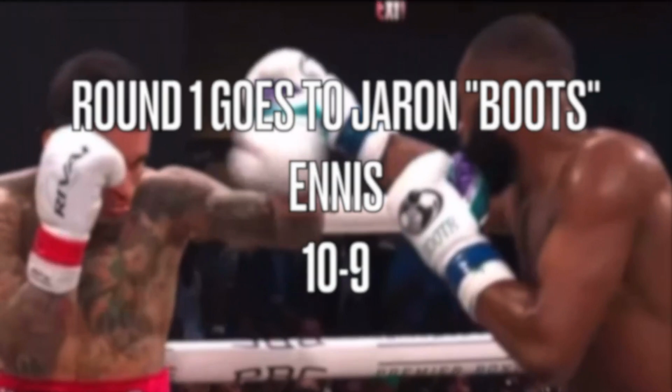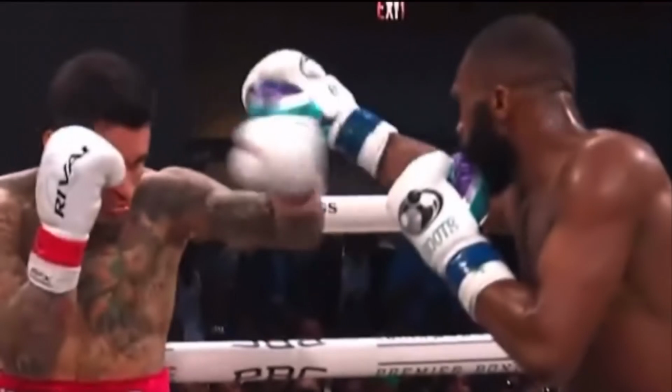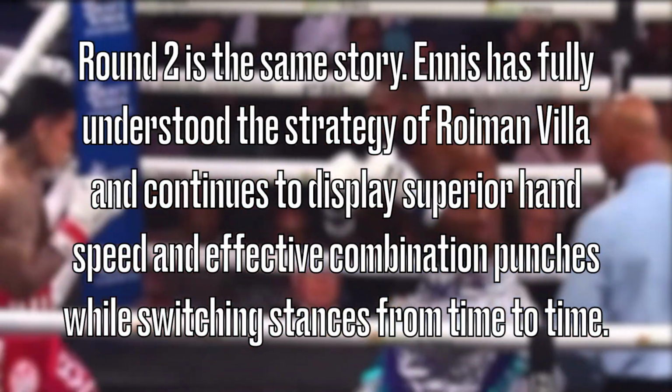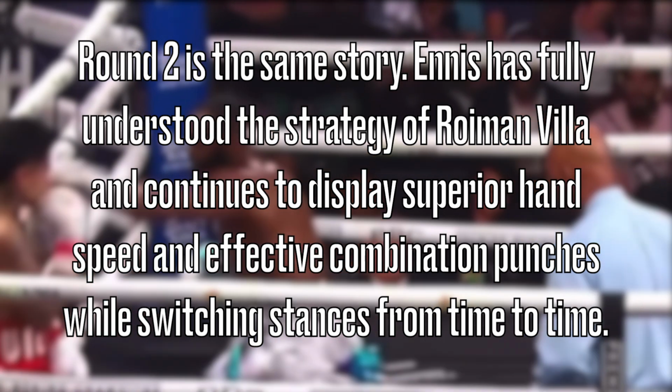And that capped round 1. I gave round 1 to Jaron Ennis. Very convincing 10-9 round, how I scored it. Round 2, it's the same story. Ennis has fully understood the strategy of Roiman Villa and continues to display superior hand speed and effective combination punches while switching stances from time to time.